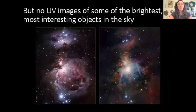And so to kind of go back to my beginning point about how some parts of the sky we don't even have UV data for, these two images are a visible wavelength and then an infrared wavelength image of Orion, or the Orion Nebula. And we do not have an ultraviolet image that could go next to this set the way that I showed the sets of like Jupiter or galaxies.